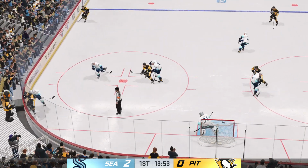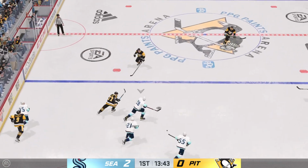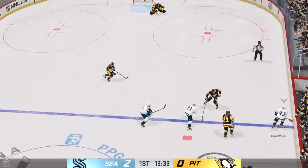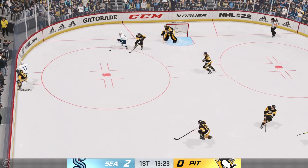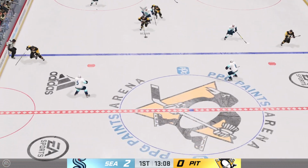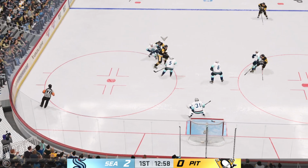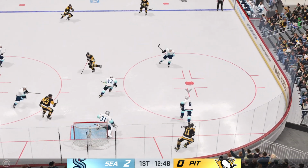They fight for it along the boards. Taken along the wall by Shane. Quick feed to Blackwell. And no luck on that pass attempt. And the puck's kicked free. Moves it quickly over to McGinn. Slides the puck ahead to Boyle. Driving right to the front. From point blank. Denies him in front.